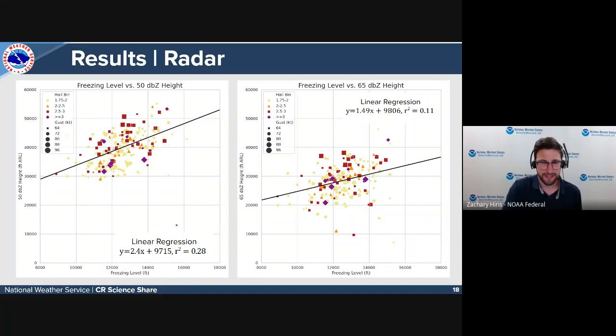The R-squared value is not particularly high, but the one thing that's really obvious here is that there's almost no cases where the 50 dBz height was less than 30,000 feet above the radar level. And there were even some extreme cases up in here where the 50 dBz height was 50 to 55,000 feet above the radar. So these are obviously very impressive storms aloft on radar. And again, similar distributions here with the 65 dBz height. Generally, you're focused on that 20,000 to 40,000 feet above the radar level, with a handful of cases that had less than that.